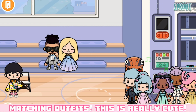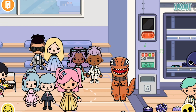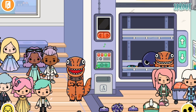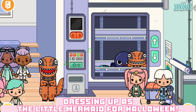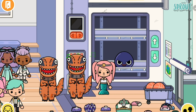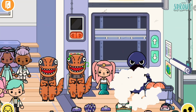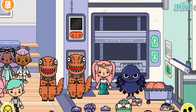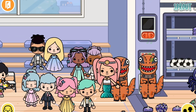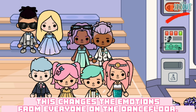Matching outfits. This is really cute. Dressing up as the Little Mermaid for Halloween. This changes the emotions from everyone on the dance floor.